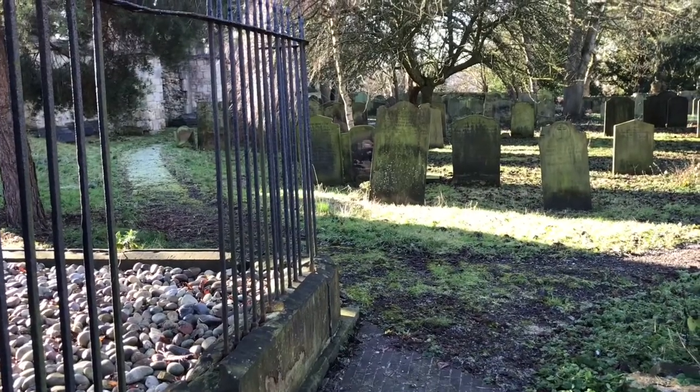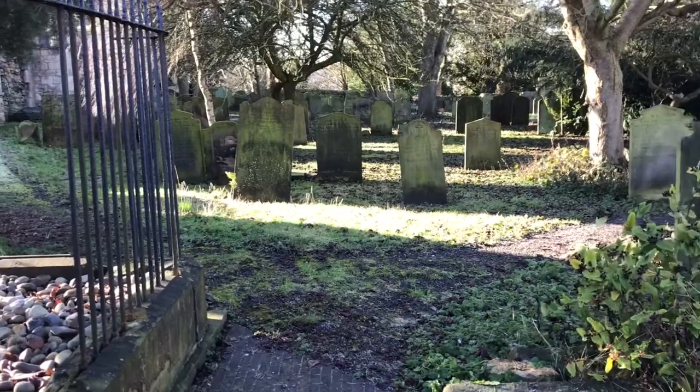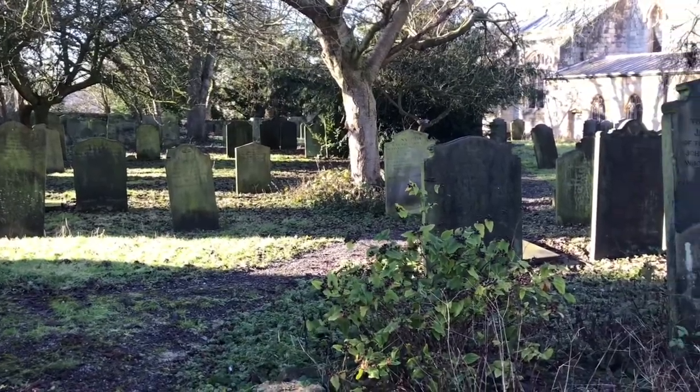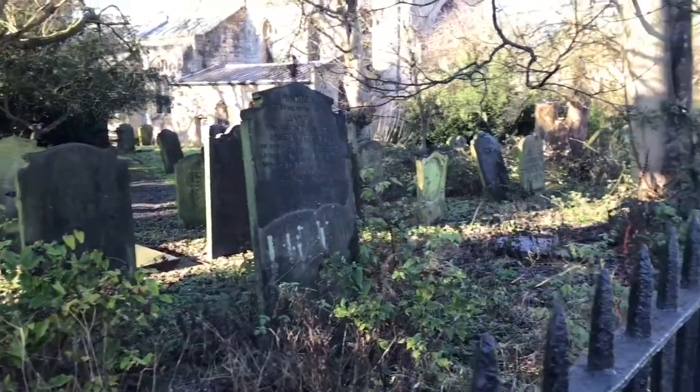All these years I've lived in York and I never even knew that this was at the back of the Minster. Unbelievable. Back of the museum garden, sorry. Unbelievable. The amount of times I've been in here.